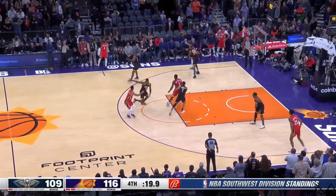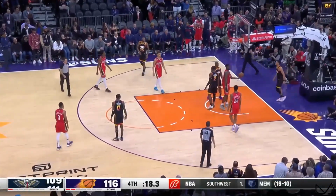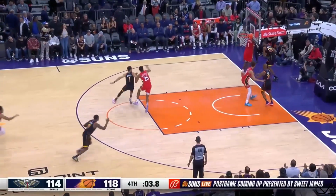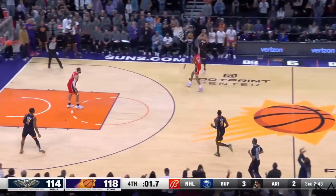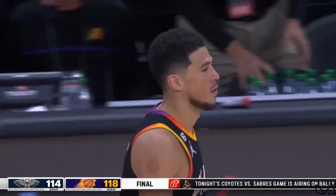Jones triggering the inbound. They get it to Williamson. Williamson tied up, but strong enough to get the and-one. This is by far the biggest win. Inbound to Booker. Three on the way for Booker. Won't get the 60-piece, but he will take the come from behind.